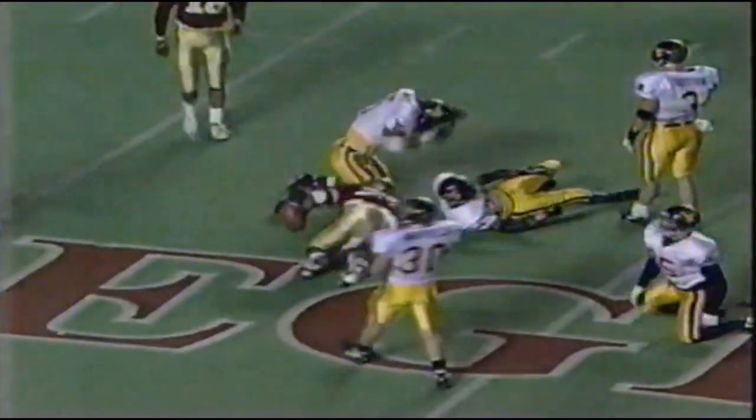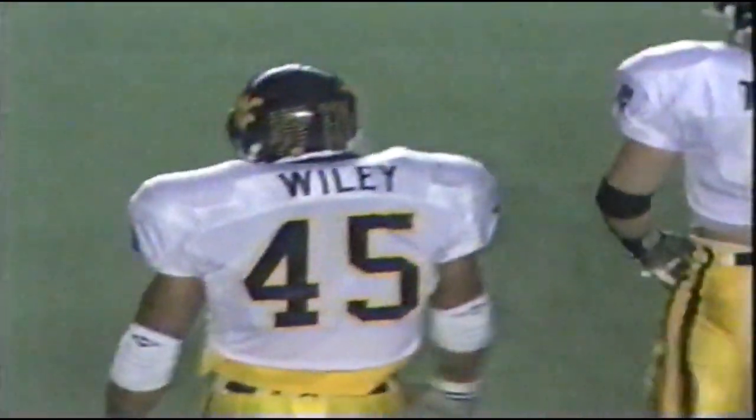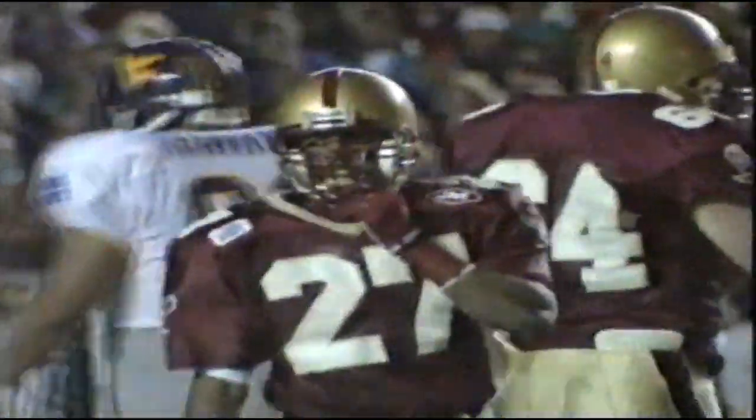Here comes a blitz from West Virginia, and the line picks that blitz up too. And the pass is complete, Clarence Cannon, and he ripped it out of what could have been an interception. I thought somebody was going to go the other way with that one. It was David Mayfield, number 30. He really did intercept it from Mayfield.